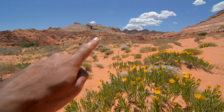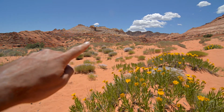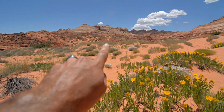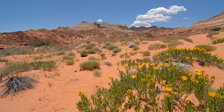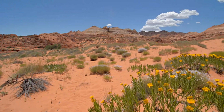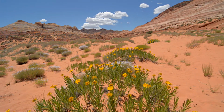So there's the trail going up to the actual wave. It's in that pocket, right in this general area. And that's the most strenuous part of the whole hike, actually, is going up that hill. There's a lot of deep sand around here, and that's a real killer. It's about 90 degrees right now, 12:30 in the afternoon.